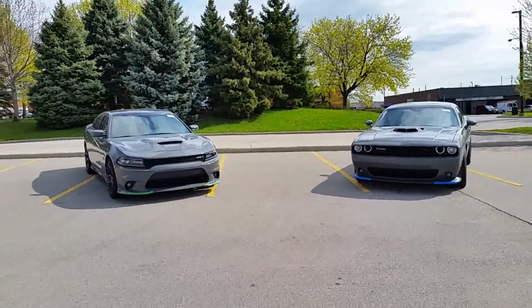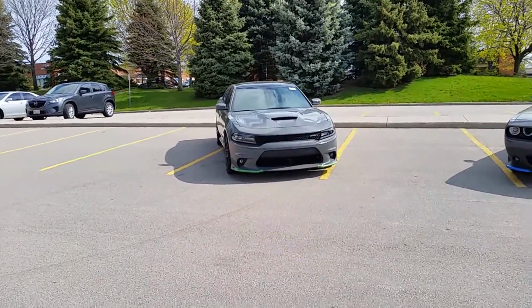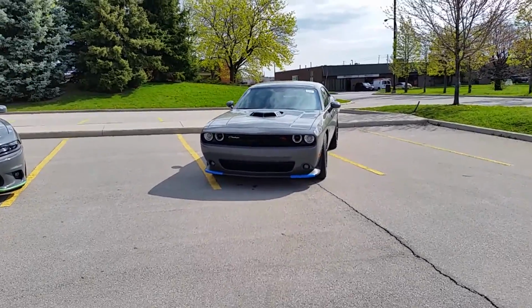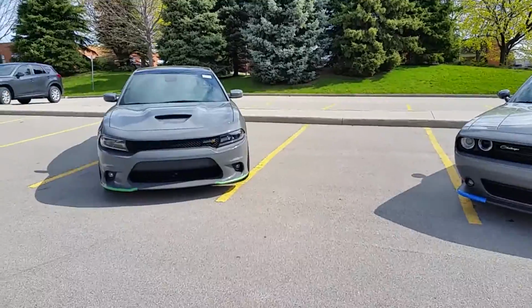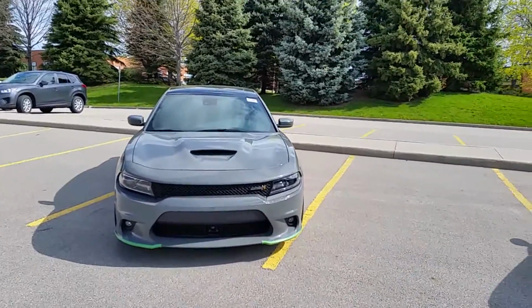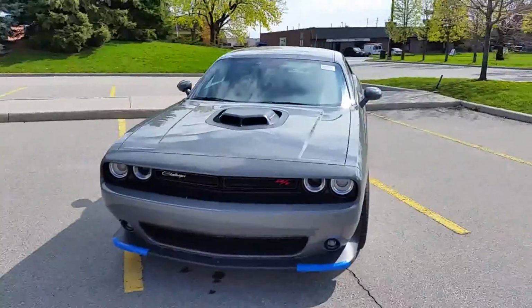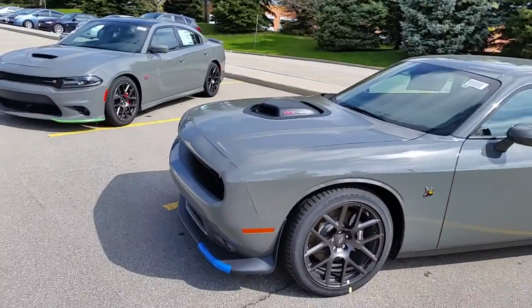So today we have a SCAT Pack Charger 2017 and a SCAT Pack Challenger 2017. Today I'm going to go through the differences between these two and exactly why they're different, which one's better, which one's worse, which one's more convenient, which one's not so convenient. But these two are as similar as can be.